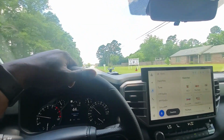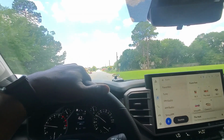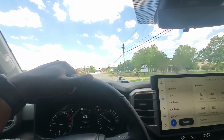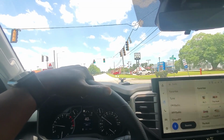It also does have the auto stop feature on it, but it's not like a lot of the other manufacturers' auto stop feature. This one gives you a choice. You can always leave it on, but it gives you a choice of whether you want to auto stop it at a light or you don't. And you do that simply by just hitting the brakes.